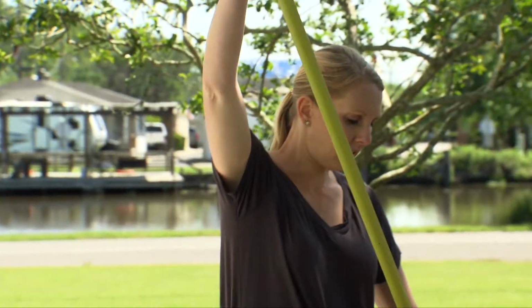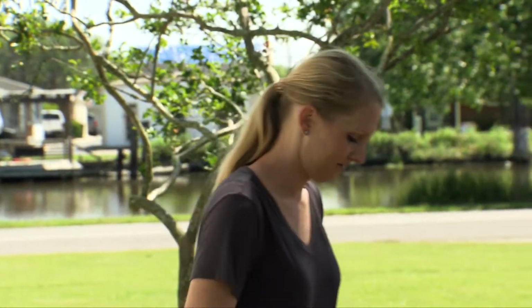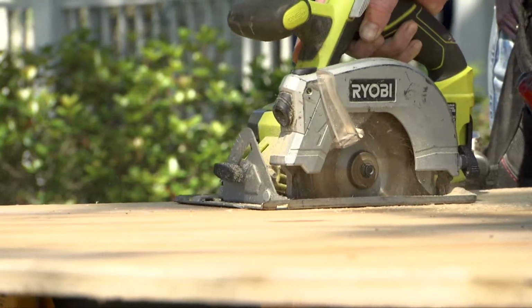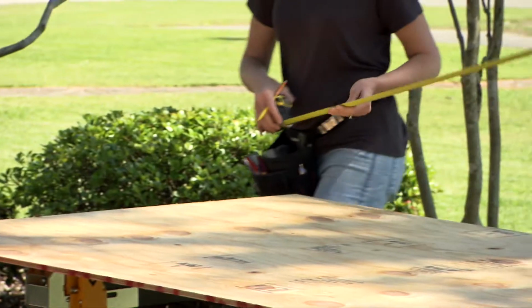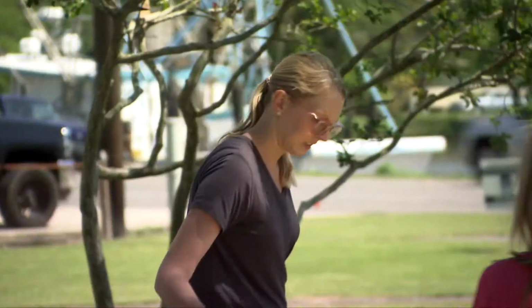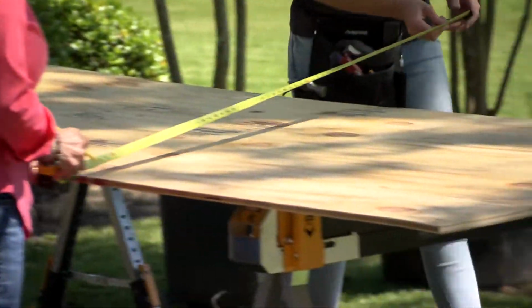Some things are not level. Most things are not level. All right, let's let her rip. To the naked eye, these windows look exactly the same size. In this case, we actually have 2 windows that are 43 inches wide and 2 windows that are 42 and a half inches wide.